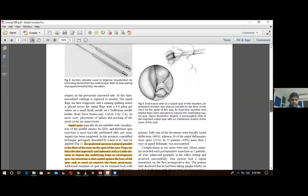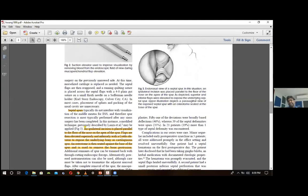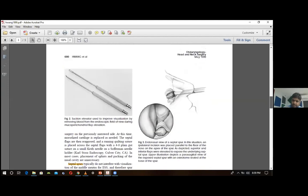Next thing is addressing septal spurs. This is something which is regularly done. Whenever there is a spur, a small incision is given on the spur and the flaps are elevated superiorly and inferiorly. A small chisel is placed, and then it is hit, and the actual spur is removed and the flaps are repositioned.